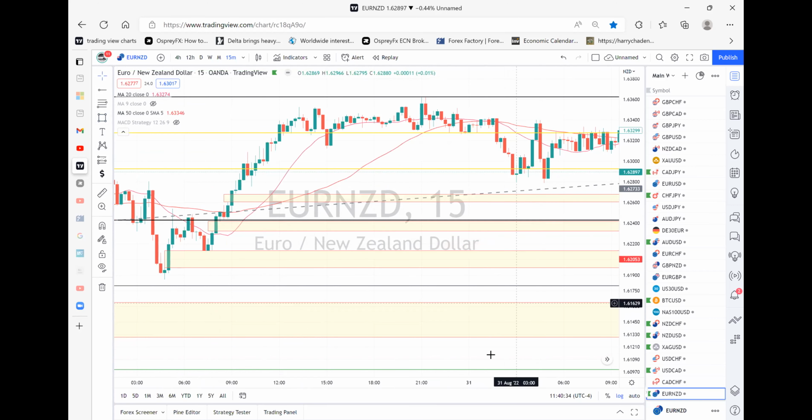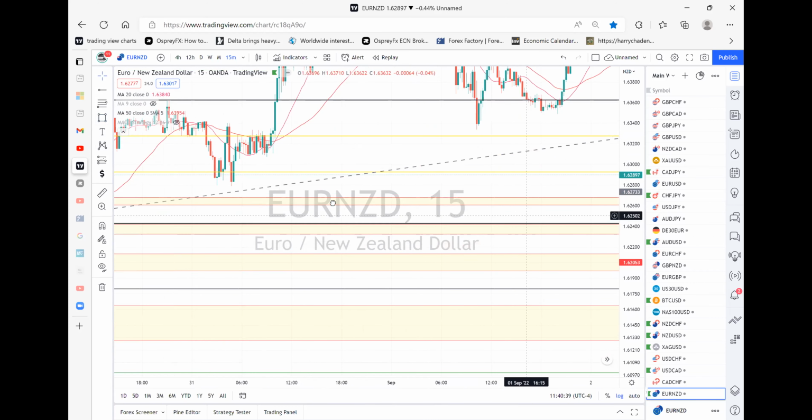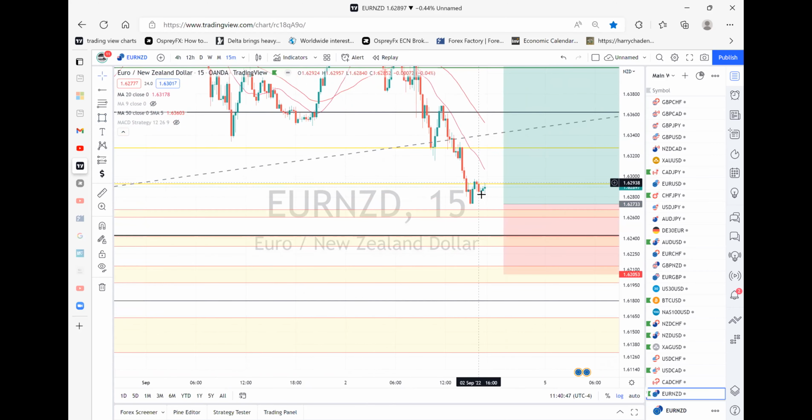Now we'll just have to see if price pushes down, which I'm not 100% sure of. Price is kind of in no man's land, but on this 15 minute chart, price broke this low and broke this high. So maybe it won't even come down here. We'll have to wait and see.